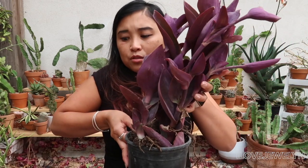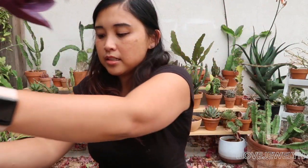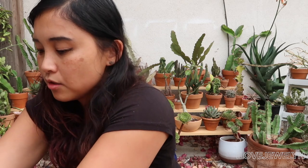But it's like senecios or sedums, where I don't want to touch them, because especially when they're this big and trailing, I don't want to ruin the trail or the look of it, and it was already in rough condition. So stay tuned, I'm really excited. And let's see if that root ball is going to give me a whole new plant in the future.